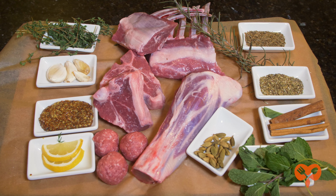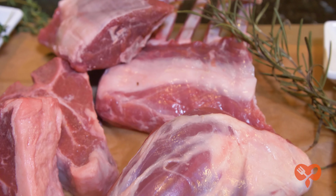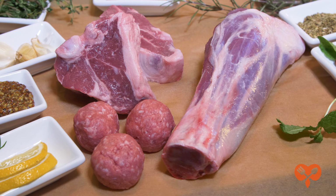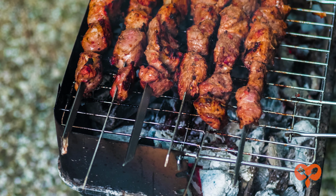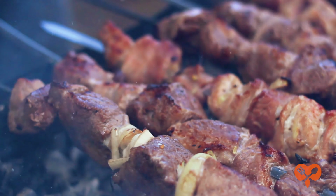Just like beef, lamb can be ground for burgers and meatballs. There are cuts of lamb that are best for long cooking methods like braising or slow cooking. These cuts are the lamb leg, stew meat, shoulder, and lamb shank. Lamb is great year-round because it's good on the grill too. There are chops and ground lamb and cubes for kebabs.